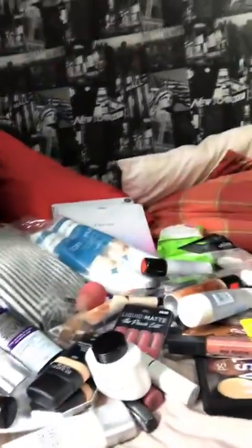And then I got, this is a new shade from Collection Lasting Perfection, Extra Fair. So I'm hoping it was lighter than my other one, so it can really brighten under my eyes. I actually think it is. So yeah. Okay guys, that is everything. I'm just going to show you a highlight of what my bed looks like. Yeah. It's all just sort of lying there. I need to go and put it all away.